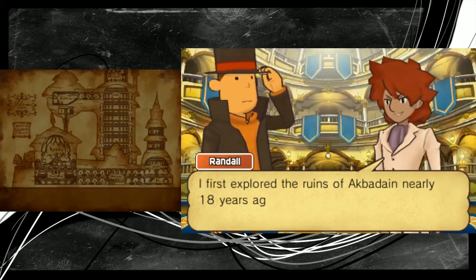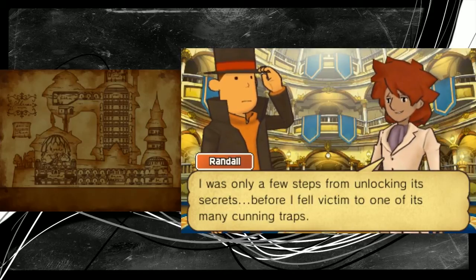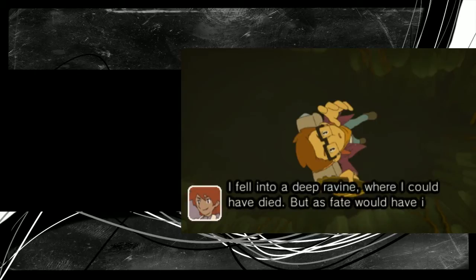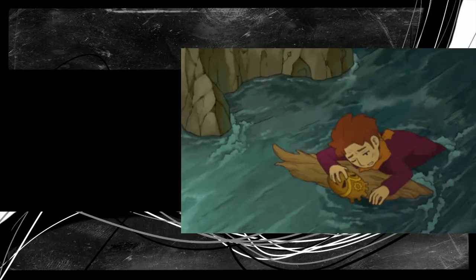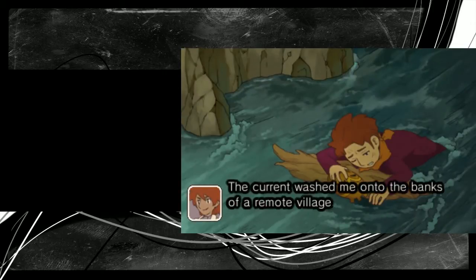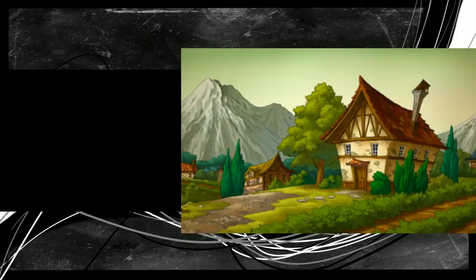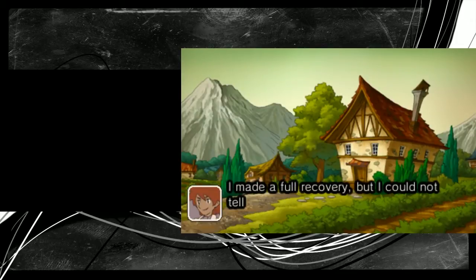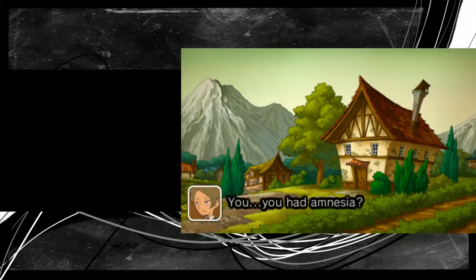I first explored the ruins of Akbadine nearly 18 years ago. I was only a few steps from unlocking its secrets before I fell victim to one of its many cunning traps. I fell into a deep ravine, where I could have died. But as fate would have it, an underground river broke my fall. In all fairness, the only reason you fell into that deep ravine is because you were an idiot. The current washed me onto the banks of a remote village. The villagers nursed me back to health. I made a full recovery. But I could not tell the villagers anything about myself. My mind was a blank. You had amnesia?